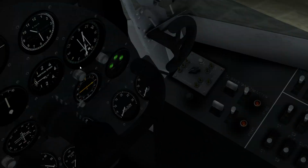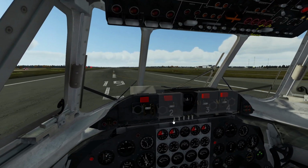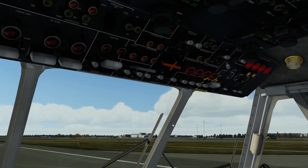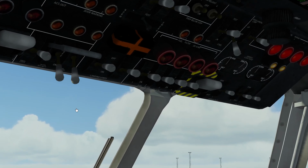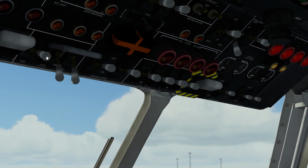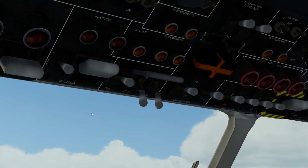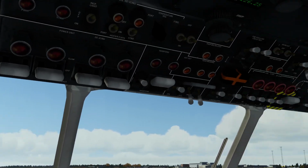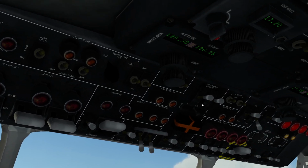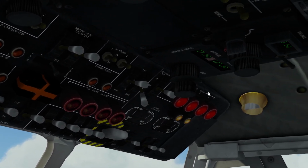I only see the Garmin here as a 2D, but I don't think we'll need to use that. We can just fly VFR. You can move some of these things, so that's nice. Here we have the fasten seat belt and no smoking, so those work pretty well. Emergency lights, inverters, de-icing, icing. A lot of these are working, so that's pretty cool. Not sure how simulated they are though, but at least you can switch them.